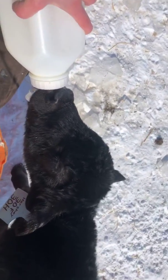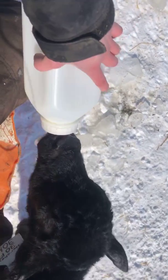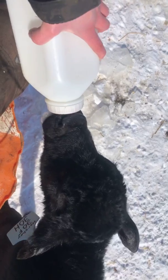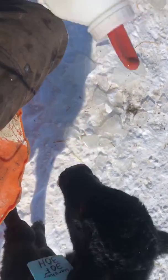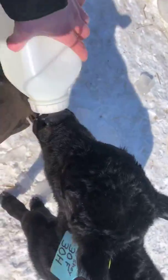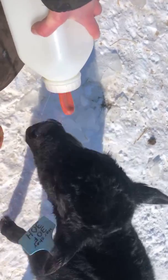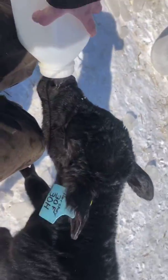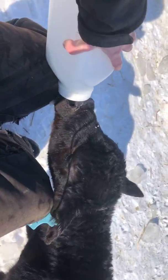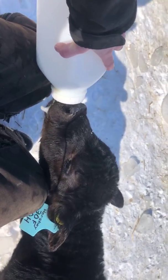So as Hershey's enjoying his last bit of milk, he's not quite as pushy as Kiss is. And once we're done, we'll let them both out. As we're feeding them, we want to make sure that we're not letting them get to the end of the bottle and suck up any air, because that gets into their stomach and does a little bit of damage. So as we're nursing, as soon as we start hearing him sucking air, we want to make sure that we take the bottle away from him and he's done.